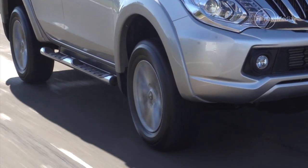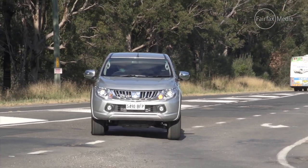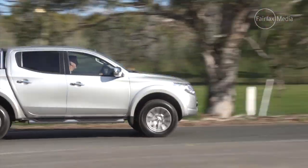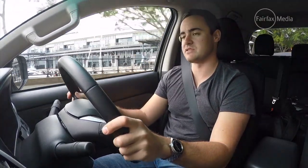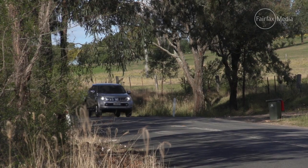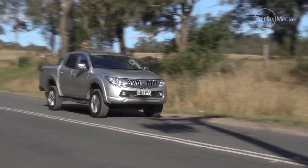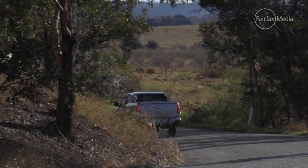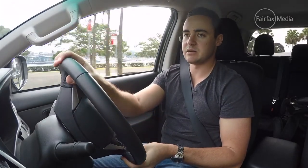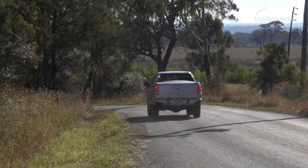Now, the Triton may lack some of the headline numbers in terms of its power outputs, but even with 133 kilowatts and 430 newton meters, it feels really good on the road. It's a nice linear power curve, and interestingly, this car was actually the quickest of the three in our in-house 0 to 100 testing when unladen. The caveat with the Triton compared with the BT50 and the Navara is that there's probably a little bit more prominent lag under 2000 RPM, but once the engine spools up above 2000, it's all go.